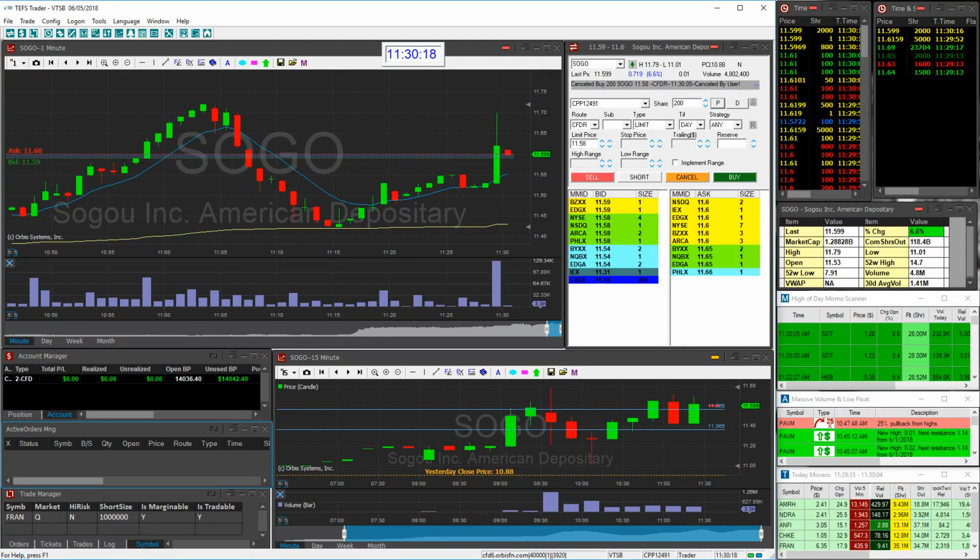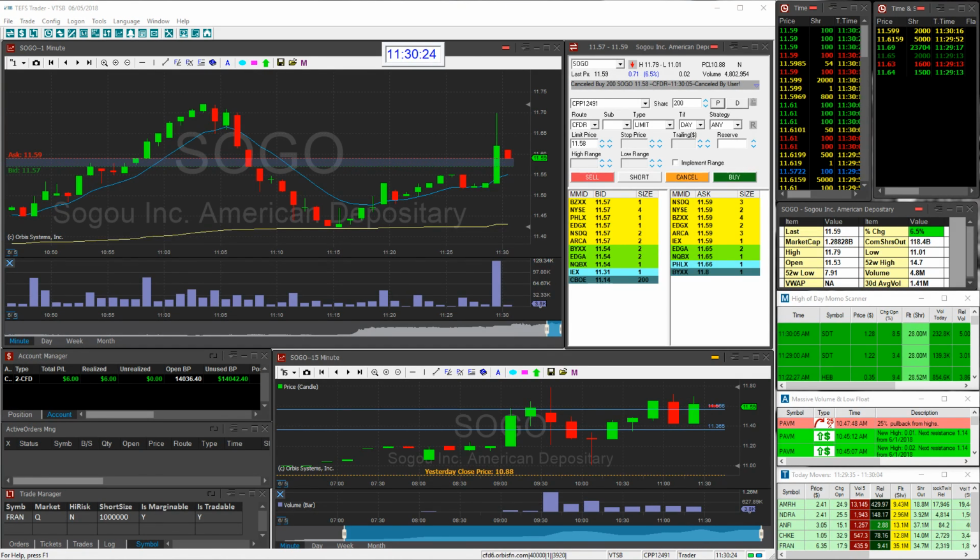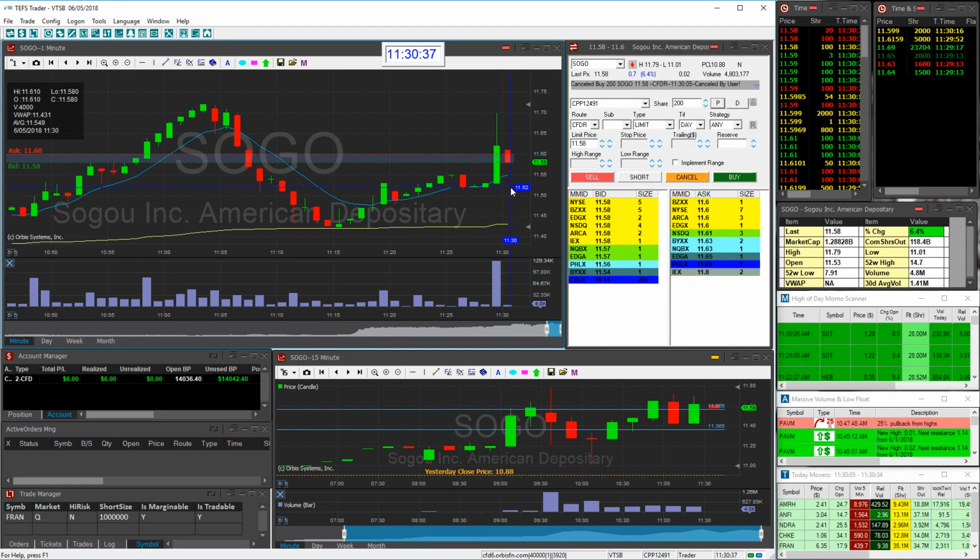Got a pretty hefty candle that went up there. It didn't break the high of the last 5-minute candle, which is 1172. So I'm being a little careful here. If I do get in, I want to make sure that I have a good risk to reward. Ultimate risk right now, to me, is 1152.